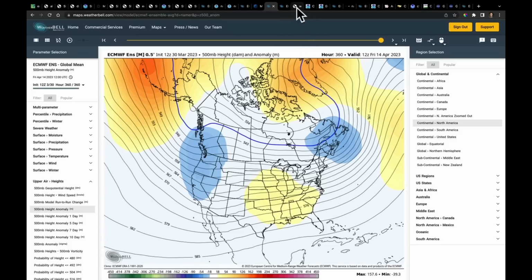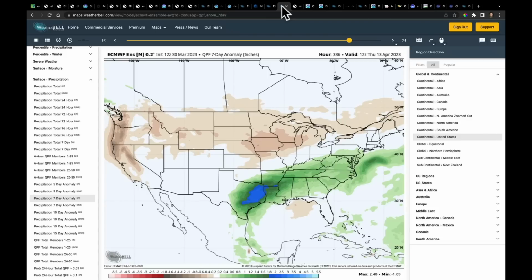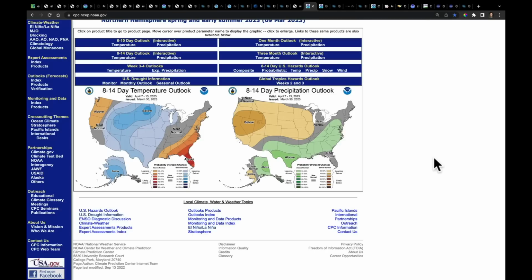All right. Okay, let's talk about other models. This is the GFS ensemble showing you the forecast for precipitation for week 2. Looks very much like the European. And the CPC has updated their week 2. You can see that they've got wetter conditions here, drier to the west. But it's the movement of this colder air that we're going to have to watch going past the middle of the month. So this is April 7th through the 14th.